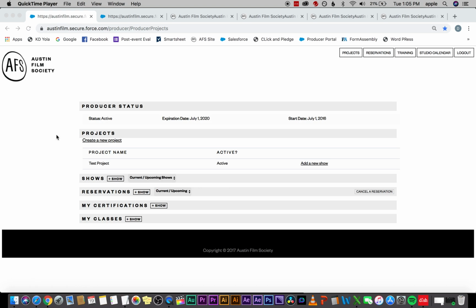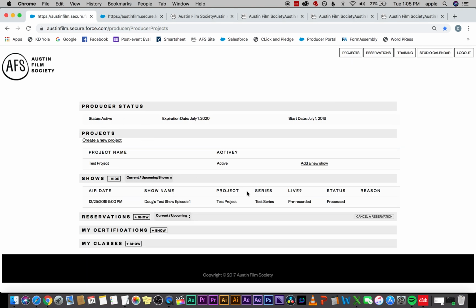Alright, so let's do a reservation. I'm on my test user here, and I'll just point out that I went in and approved or processed that show that we created. So you can now see the status is processed, and if it were programmed at a different time than your request, then that time would reflect here. If it were a series, obviously, then it would be the day and time you're paying for.